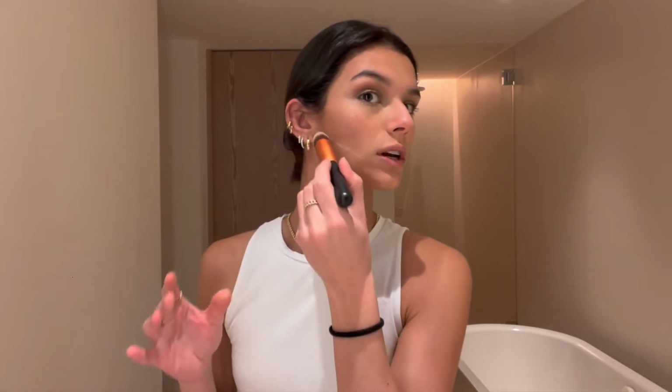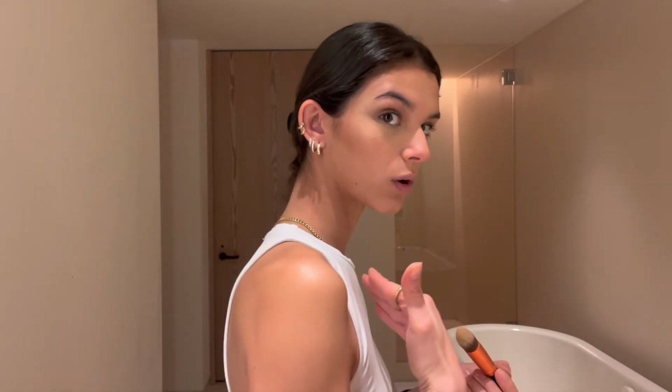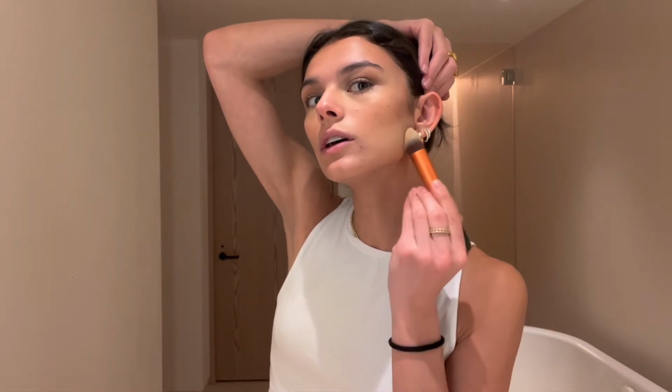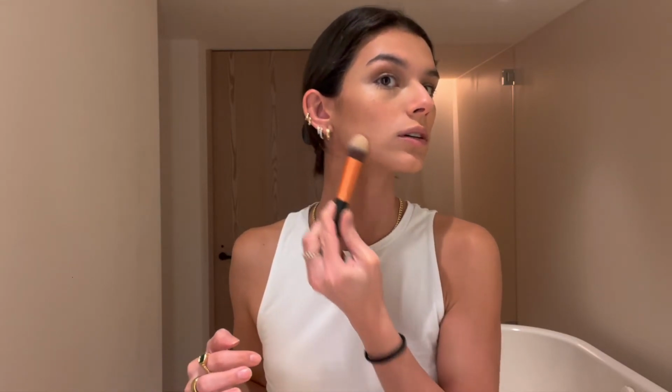Almost done. I'm just gonna blend this in. It just makes it more prominent of a cheekbone. I don't know if you can see too well. And then last thing, and just keep it in that straight line. Blend this one out a little bit more. Okay, there we go.